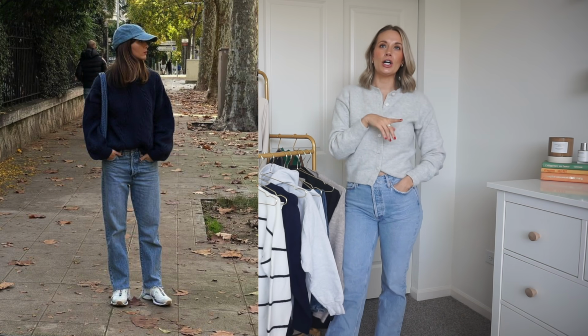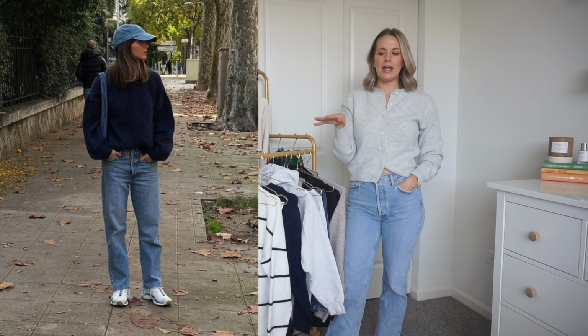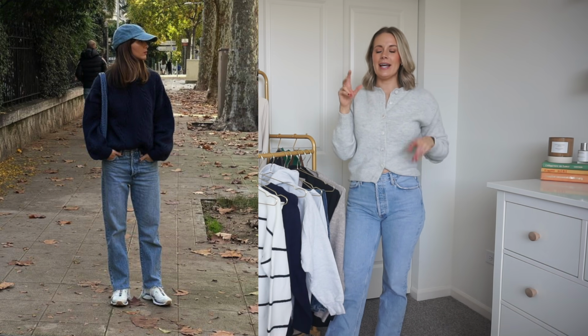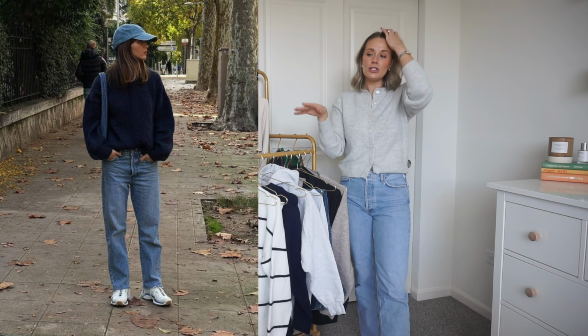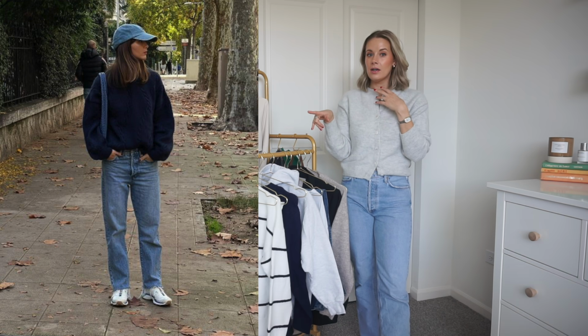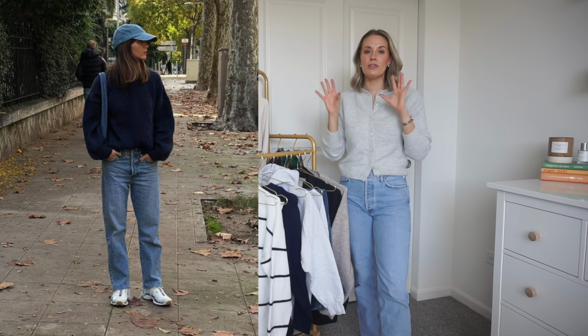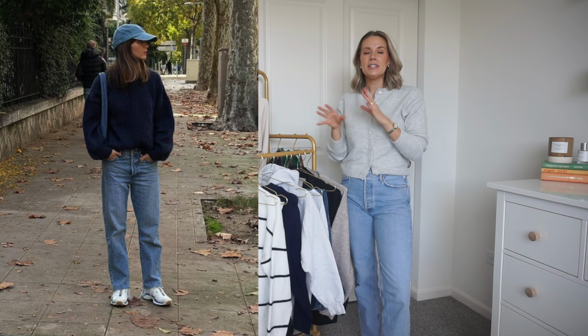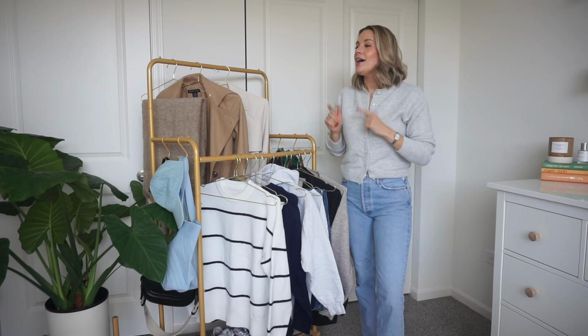I also am not sure about the sneakers with these jeans, so I have not paired my dad sneakers. I'm going to be pairing different sneakers than she has, obviously, but I'm not sure how this is going to look on me, so we'll see how I feel about it. But this is again a very comfortable, very casual, put together, kind of trendy, but also just comfort look. So let's go ahead and recreate outfit number 2.